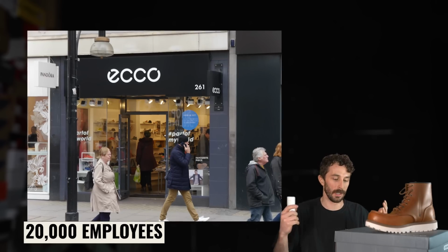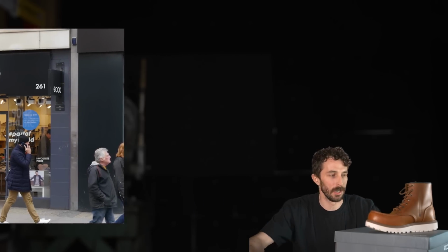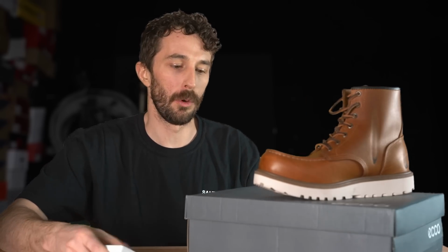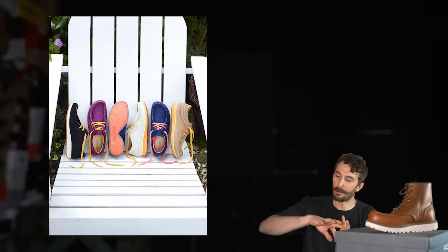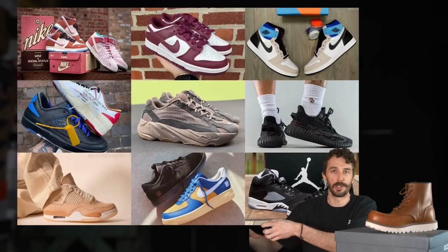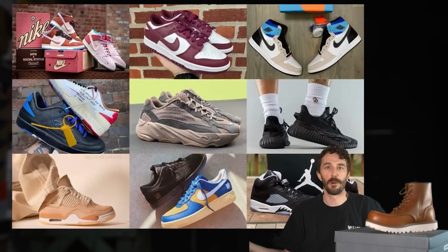So Ecco is kind of a sleeping giant in the footwear industry, because they're mostly popular with people who are wanting comfortable dress shoes, comfortable casual shoes, and they haven't really made it into that hype culture and with really interesting and more modern looking sneakers.